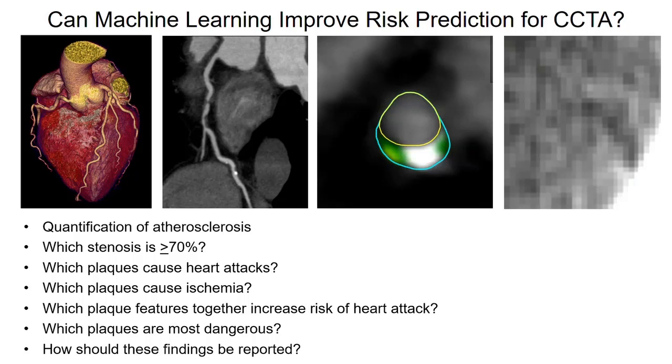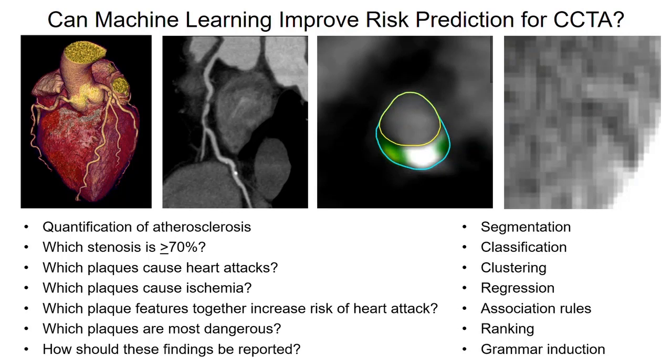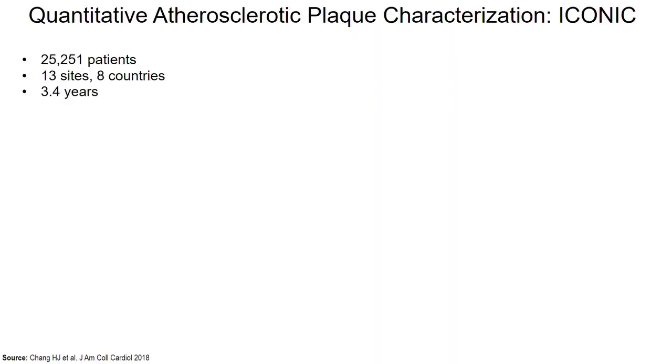And those are things, actually, when you look at it, the quantification of atherosclerosis, or is a stenosis greater than 70%, who's going to have a heart attack, does this patient have ischemia, et cetera, those are things that machines tend to be particularly good at, right? So, you know, in that You Only Look Once algorithm, machines are particularly good at segmentation, right? If you give it enough training data, they're very good at classifying things, at clustering things. They're good at regression, at making associations between who's sick, who's not sick, and all of these kinds of things. So I think what you're going to see is the application of machine learning in terms of risk prediction.